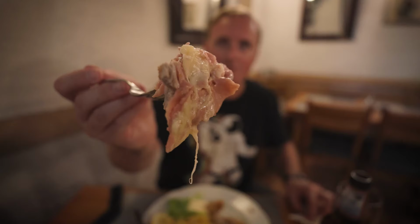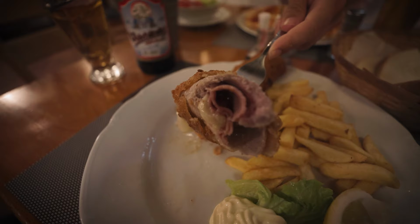That looks like a very delicious bite. So like I said, pork schnitzel with like a cordon bleu with ham and cheese. This thing looks delicious and it is big. Definitely enough to share. I'm glad we didn't get two of them. We were gonna get one pork, one turkey. Look at that bite.